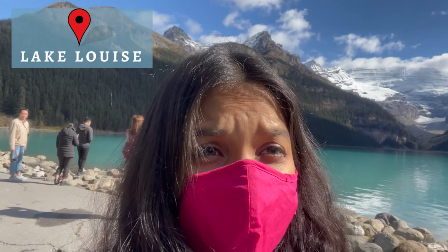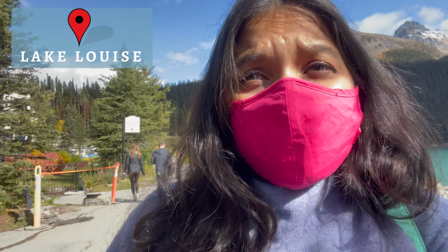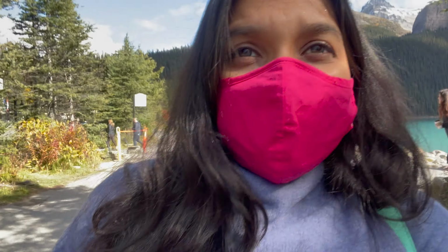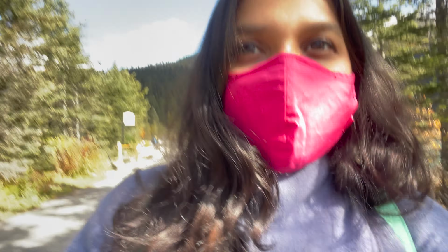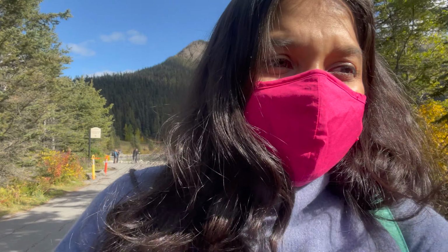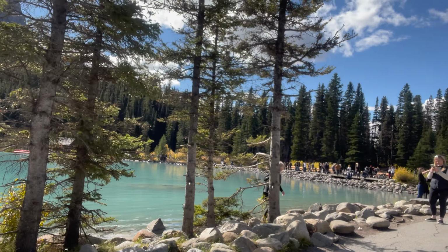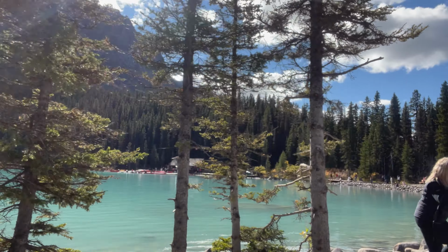Now we're near Lake Louise. This is Lake Louise at the back. And we're going to see if we can get our hands on one of the canoes. Oh, it seems to be quite a big line ahead of me. But nonetheless, it's a gorgeous, sunny day, which means no more poofy jackets. And here, I'll show you. Here's the canoe. Cool, right?